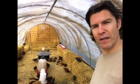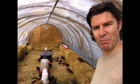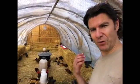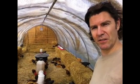So I've added a new breed this year. Last year I just had the Rhode Island Reds and the Plymouth Rocks, and this year I've added the Buff Orpingtons. And I have 100 chicks here, and I have 30 chickens left over from last year, and between the two of them I should have plenty of eggs for my CSA members this year.